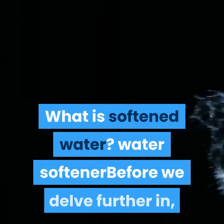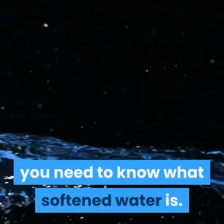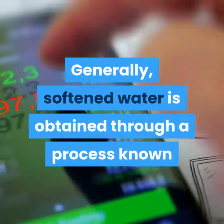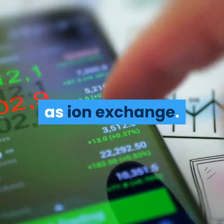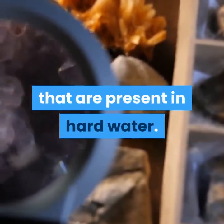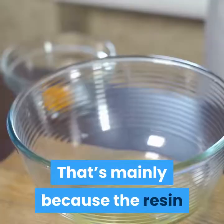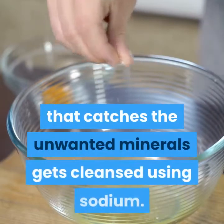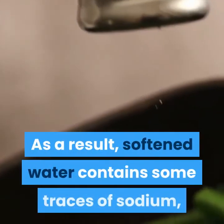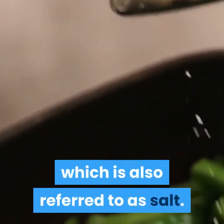What is softened water? Before we delve further in, you need to know what softened water is. Generally, softened water is obtained through a process known as ion exchange. The process involves removing the minerals that are present in hard water. The water softening process uses sodium. That's mainly because the resin that catches the unwanted minerals gets cleansed using sodium. As a result, softened water contains some traces of sodium, which is also referred to as salt.